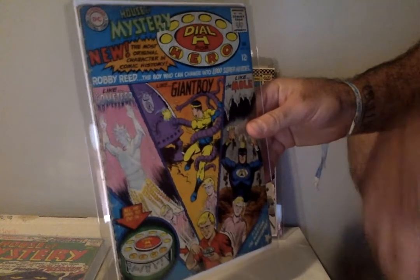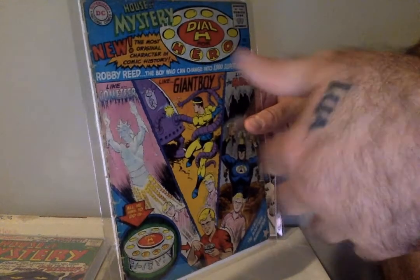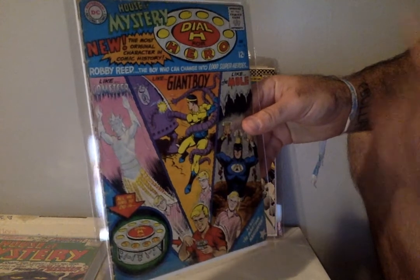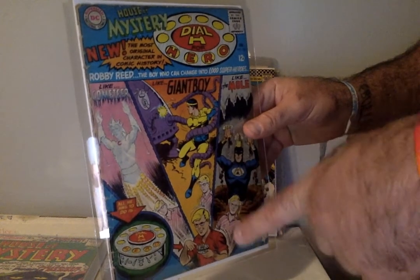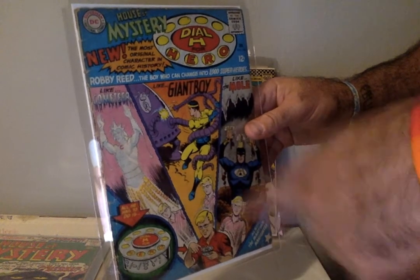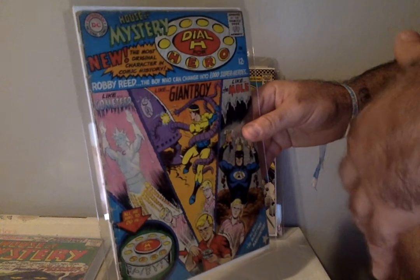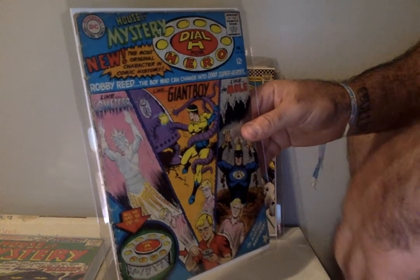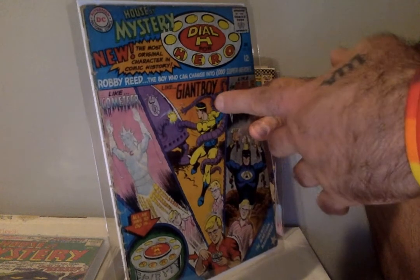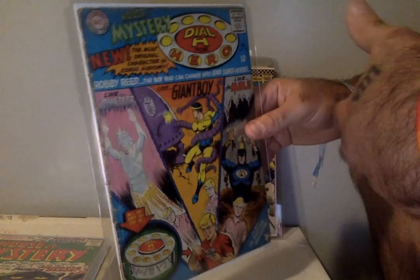What they did was they created a character. DC had encouraged people to write in letters and suggest heroes, and he would turn into these heroes when Robbie Reed would dial Hero in the dial, which I thought was cool. It had 100% readers' participation. They'd write in and they would make them, so they have this Giant Boy and Cometeer and the Mole. So pretty cool stuff.